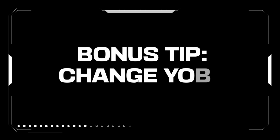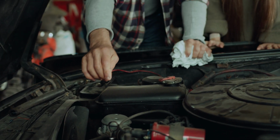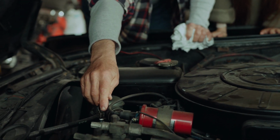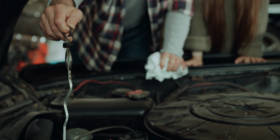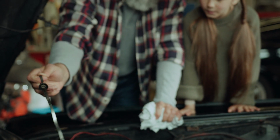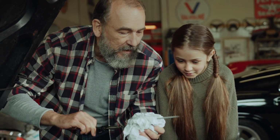Bonus tip: change your oil on time. One of the simplest ways to keep your car running smoothly and avoid costly repairs is to stay on top of your oil changes. Engine oil lubricates all the moving parts within your engine, and over time, it breaks down and loses its effectiveness.